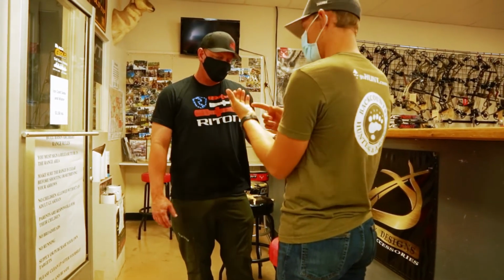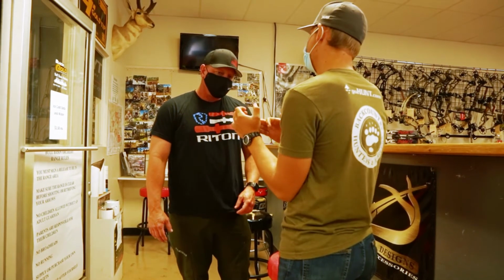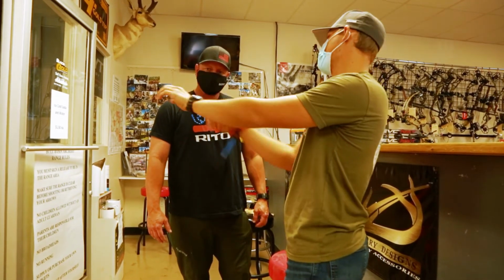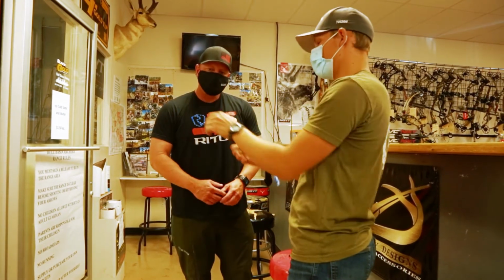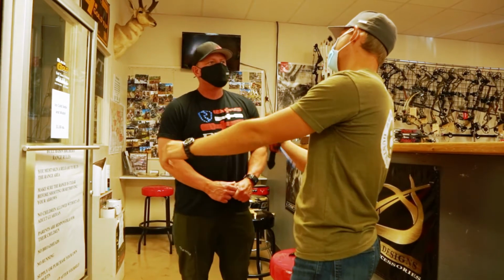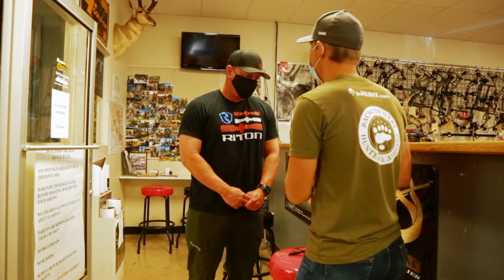So you see this line right here? That's your lifeline. You want to keep it on your thumb side, kind of in the meat of your thumb, with your fingers at a 45 degree angle. That'll keep you this good distance away from the string, and also reduce torque.